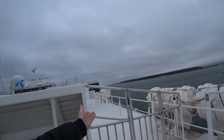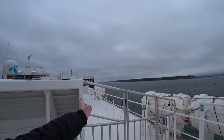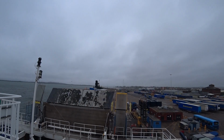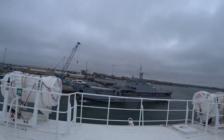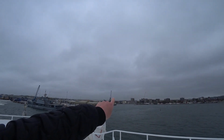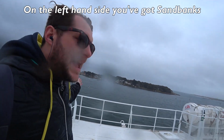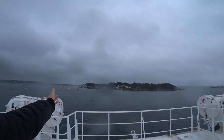Spotted a kayaker. You might want to get out of the way before we head off. I'm not sure what he's doing down here in the commercial port. There's Poole Quay over there. You can see the Poole Arms, the oldest pub in Poole. Behind me on the left hand side you've got Sandbanks. It's home to some of the most expensive houses in the whole UK. Look at these.